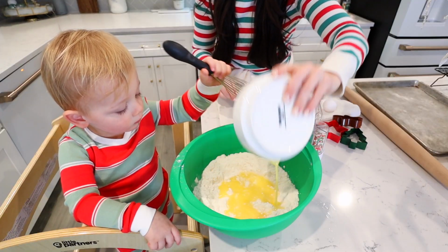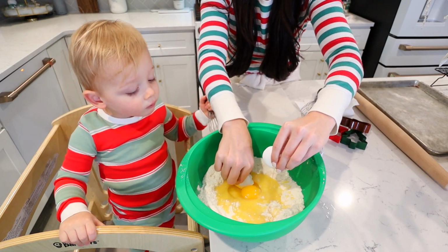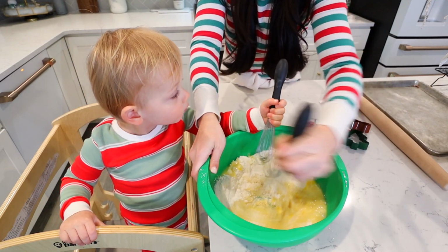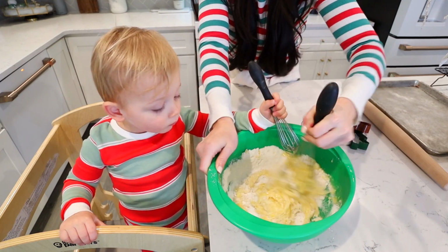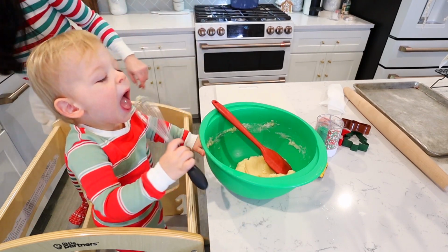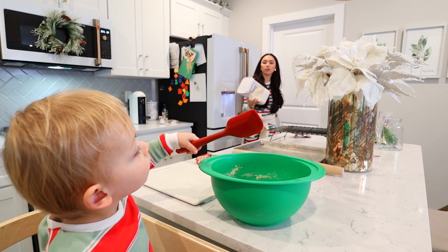We do need to make another handprint ornament. We tried last year and we bought a few different kinds and they were all so hard and dried out. So I have one from his first Christmas. I don't have one from last year, unfortunately. I had to stop him from eating the raw dough at least 50 times, which is to be expected with a toddler.